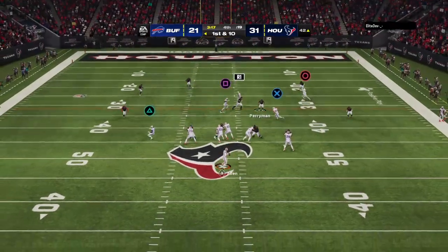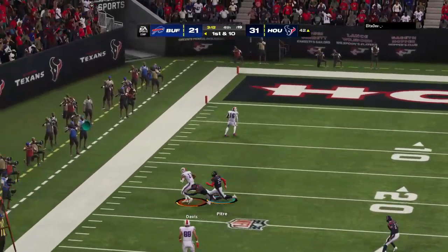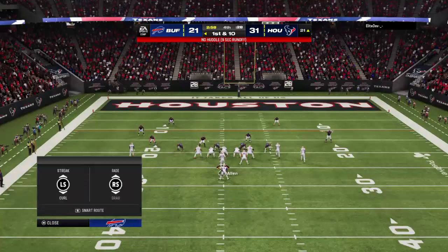Throwing now is Allen. Open man downfield is Davis, and he'll get this one down near the 20-yard line, just shy of the 20.